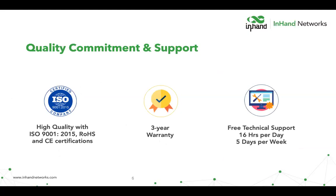To have the best quality control, we certified our factory with ISO 9001. All of our hardware products come with a 3-year warranty. To be honest, with this kind of warranty, most customers don't need more because they have a good feeling about our quality. So we always put a 3-year warranty here. If some customers want a longer warranty, like 5 years, they can come back to our sales to negotiate.